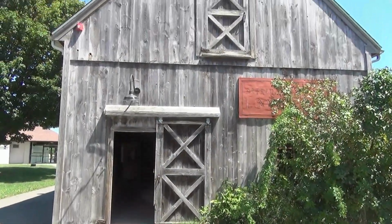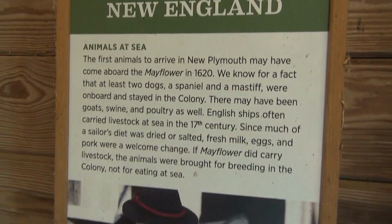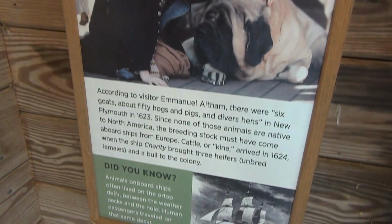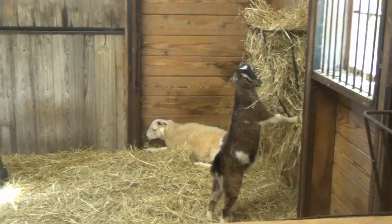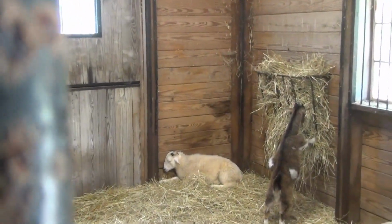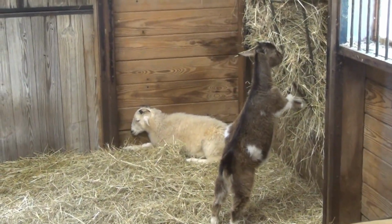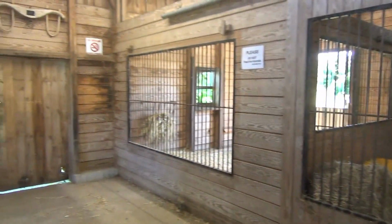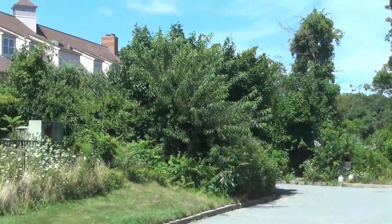And here they've got one big barn. And they do have some live animals in here. Actually, those are the only two animals I see. Just a couple goats. One eating and one sleeping. But it does have three different cages. And they've got some modern buildings too.